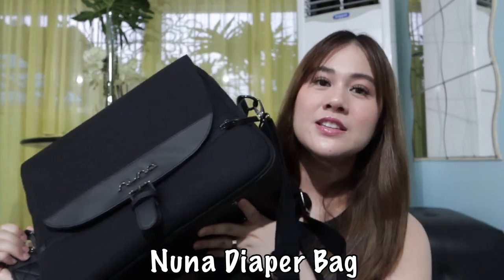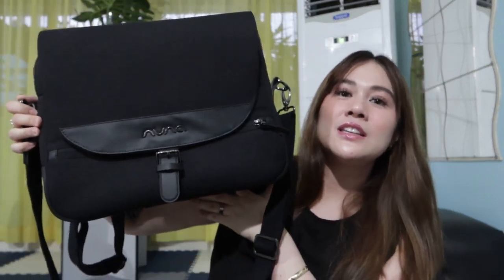Yeah. The next thing that's a must-have for me is this one. I shared this in my Instagram, what's in my diaper bag, but I'll share it here on my vlog. This is the Nuna diaper bag, and what I like about this diaper bag is, one, it fits so many things, and it also comes with a diaper changing mat. And, of course, for your milk, na may thermos na sa loob. And everything that we need, any kind of emergency, is in here. Whenever Corky and I are out, hindi na akong mamamroblema.